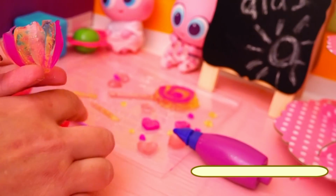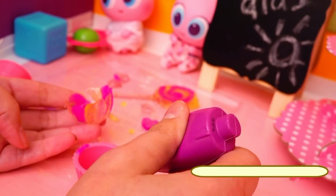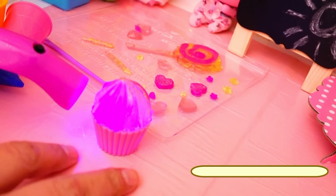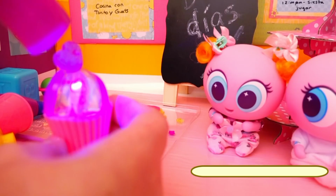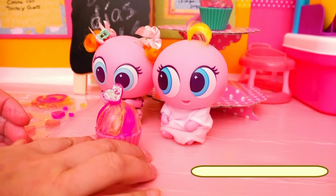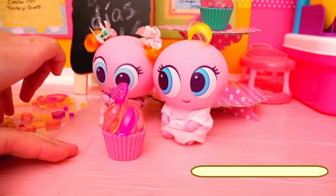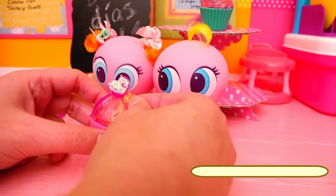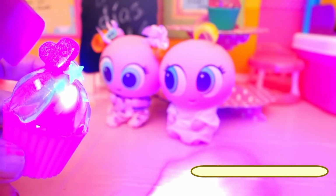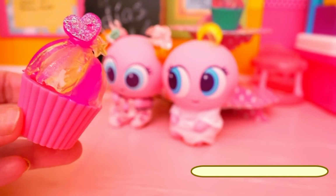And here we have the other one. Let's put it in this pink cupcake holder. We put a bit of gel, turn on the light, and for this one, I'm going to put a heart here on top. What do you girls think? Do you like it? Yes, it's very pretty. Oh, Chivatita thinks that we should add a star too. So let's add the star. And done! Now we added the star.